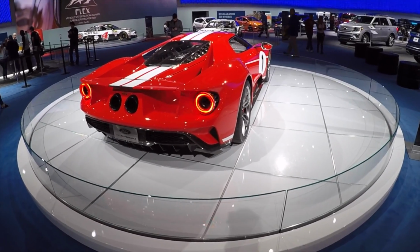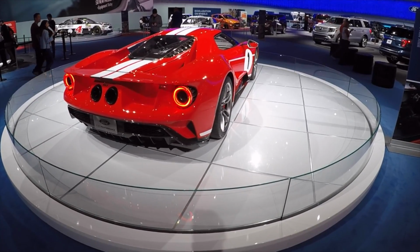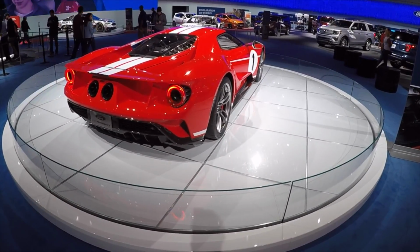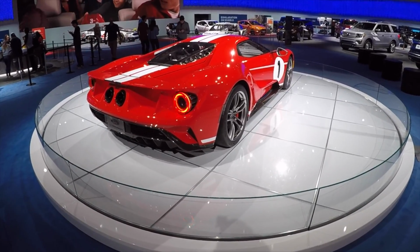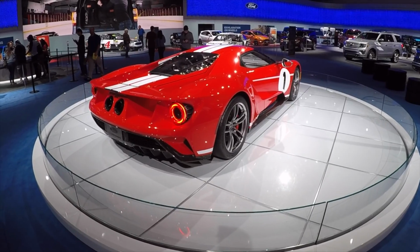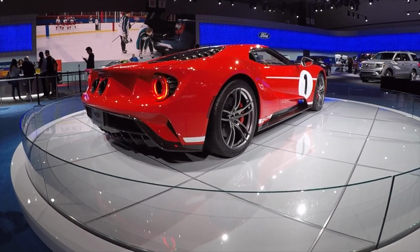Here's the new Ford GT in red with white stripes. And it features a racing number one on the side of the door. And I have to say, it looks very, very striking in red. Very cool looking. Very awesome. It's great.